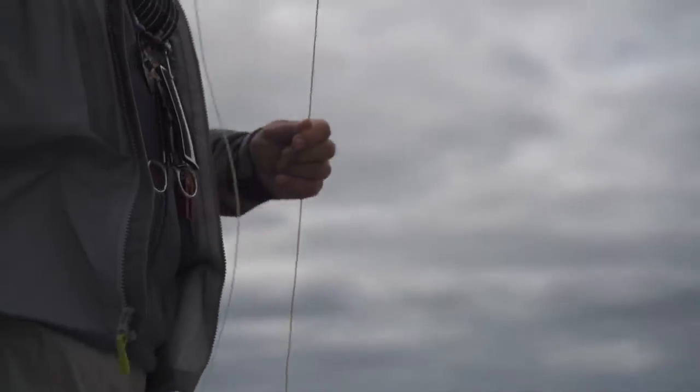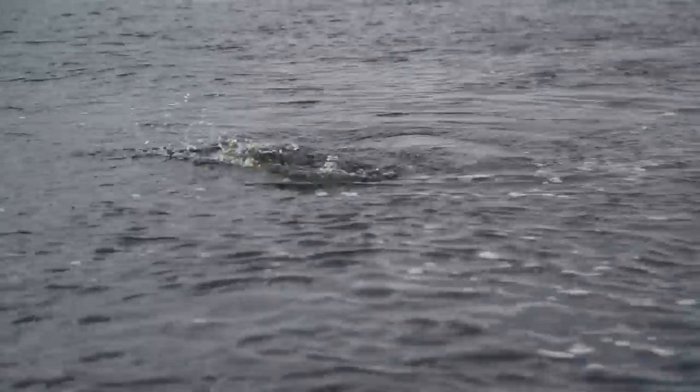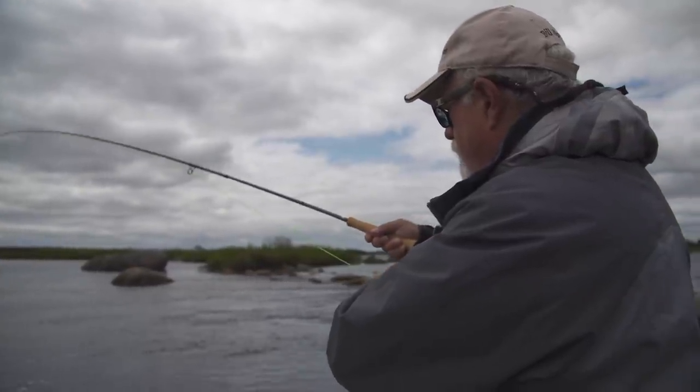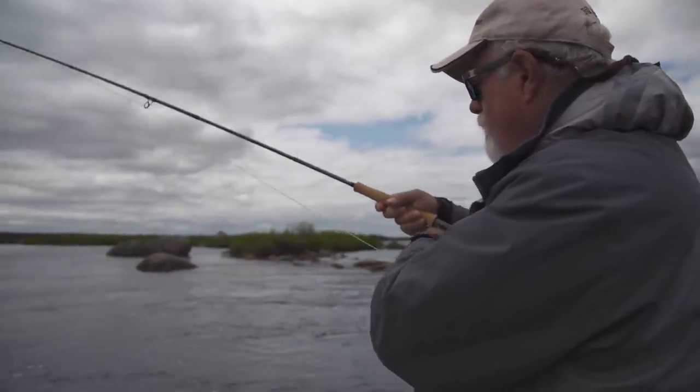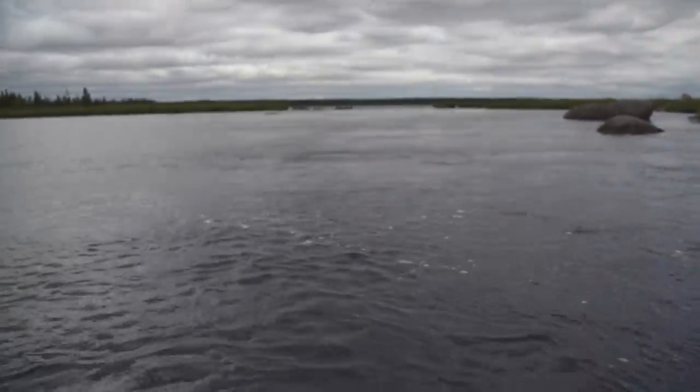Bill. See him? Yeah. See him? Yeah. Yep. Got him. You see that mouth come right out of the water on that one. Good fish, taking line on me. Woo-hoo. Big head shakes. Big head shakes. Yeah. Oh yeah. That's a nice fish. Look at the tail on it. Ooh, it's a good fish. That's a nice, really nice fish, Bill.